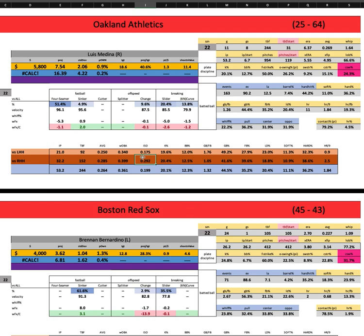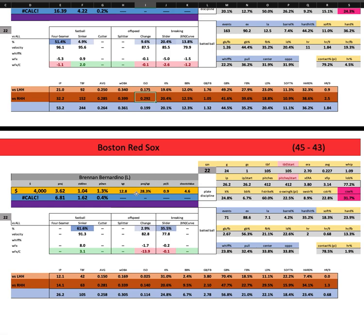Of course, you're going to play Devers. Of course, you're going to play Yoshida, et cetera, on down the list. They may very well get Yu Chang back tonight. He's very likely to be activated. He's 2,100 at shortstop.